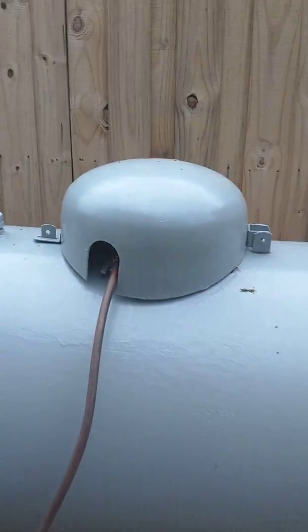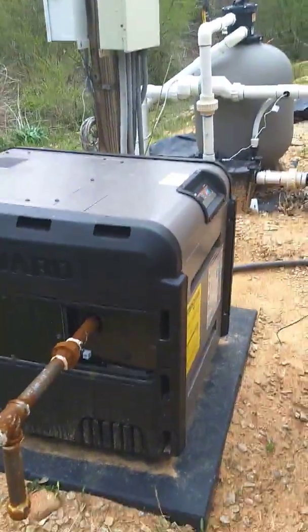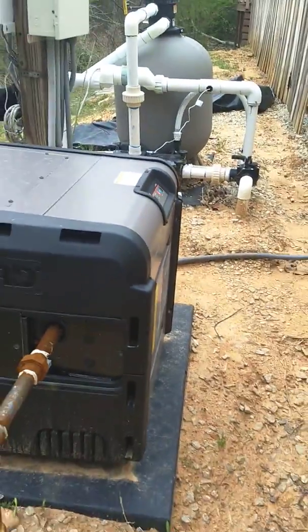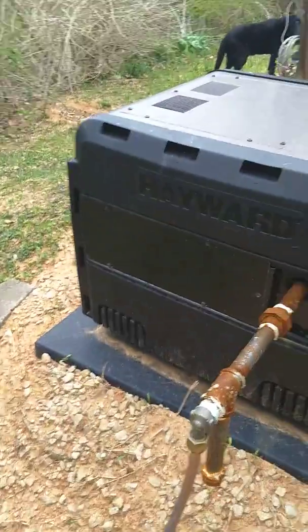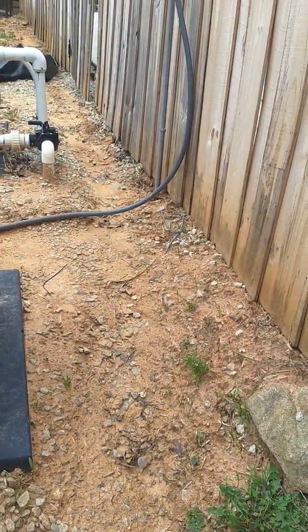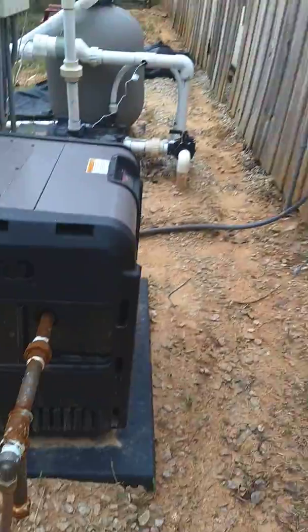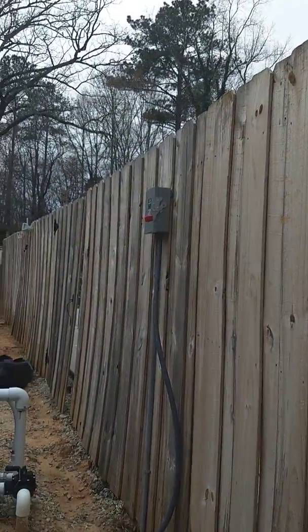So this propane tank was not here before, and that's because this pool heater was not here before. I noticed that they did not use the right metal here. I'm going to have to paint this, but this is a Hayward 250,000 BTU propane pool heater, and in another video I'm going to talk about how much pain I went through just to get this pool heater in. If you look at that power box right there, it took a lot to get that in.